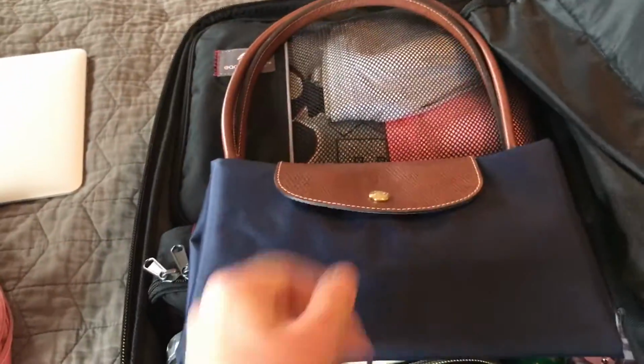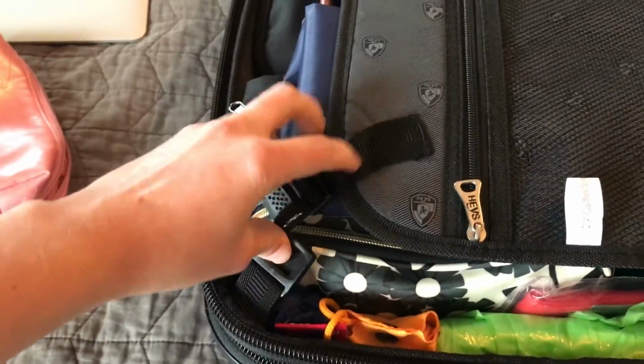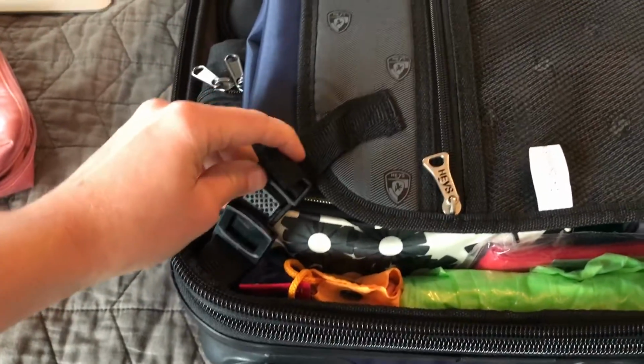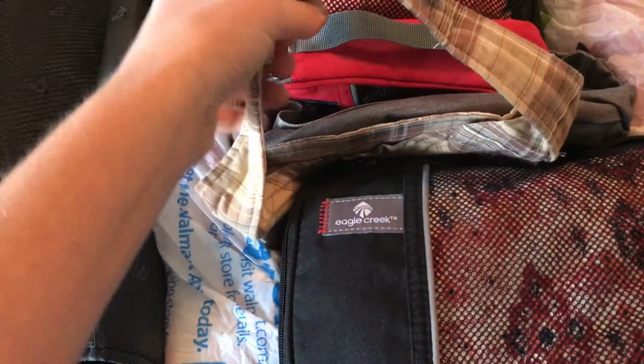Then I'm going to put my pool bag on top. It's totally flat here. And then I can close this. It easily closes. It's not a problem. And then on this side, I just added a couple more things.